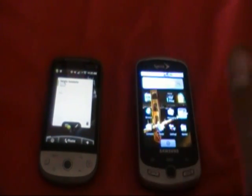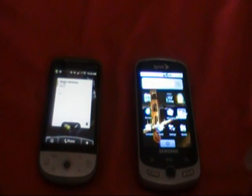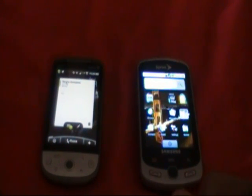So because of the lack of that, the messaging integration I think on this phone is going to receive a 7 out of 10. Not that it's poor or anything by any means. You can customize it to no end. You can go into the market and download all these applications to keep in touch, but out of the box it just doesn't come preloaded with anything significant enough to give it a better score. Okay, let's move on to the browsers.